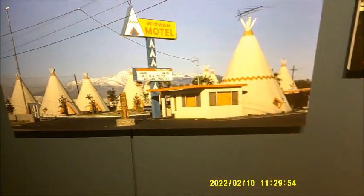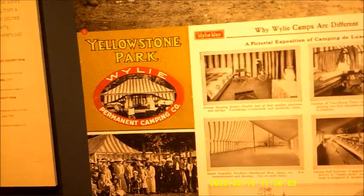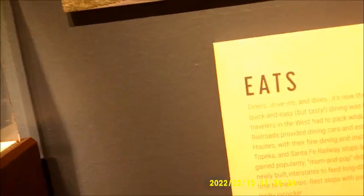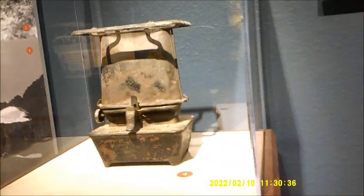Wigwam Motel. That's pretty cool. Yellowstone Park. That's how they used to camp out back in the day. Way back in the day. And I have no idea what that is. Oh, it says somewhere. Oh, that is a summer girls camp stove. That's what that is. Okay.